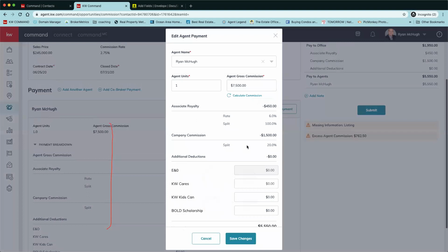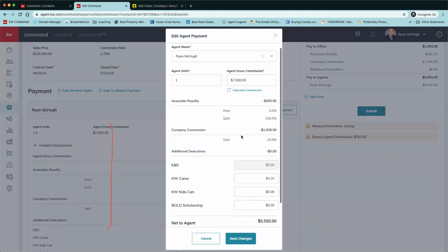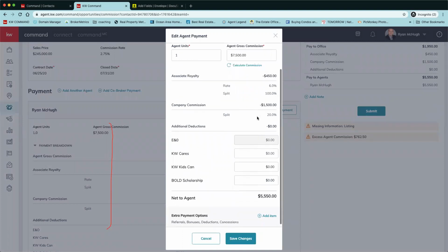This system is pretty smart. So it knows it's you, it knows the units, it knows the gross commission. It's going to show you your royalty and your company dollar. So if you still owe money, it's going to put it here. If you don't owe money because you're capped, it'll just say 0.